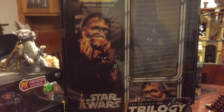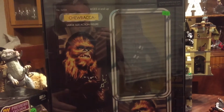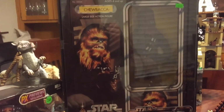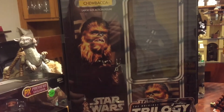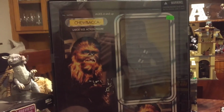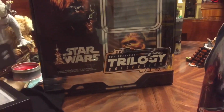The original trilogy collection 12-inch scale Chewbacca from Star Wars. I have the Revenge of the Sith one, but I did not have this one. So I found it for a really good price at $40, which is much cheaper than anything I've seen on eBay. So I was really excited to see that.